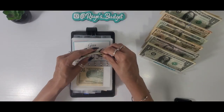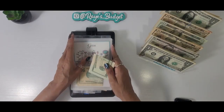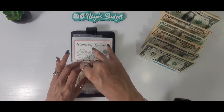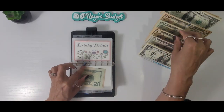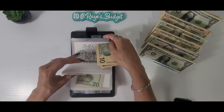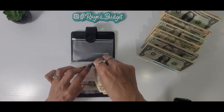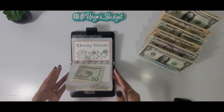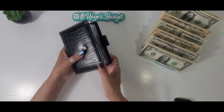And then I have not made an envelope for treat myself yet. So I am going to just put that in self-care, which is $10 until I make the envelope. And guys, that is it for my everyday spending wallet.